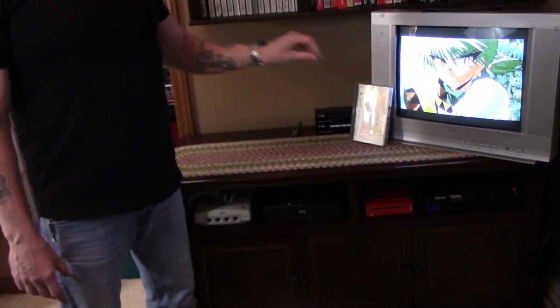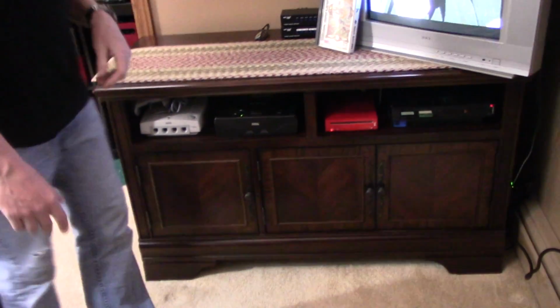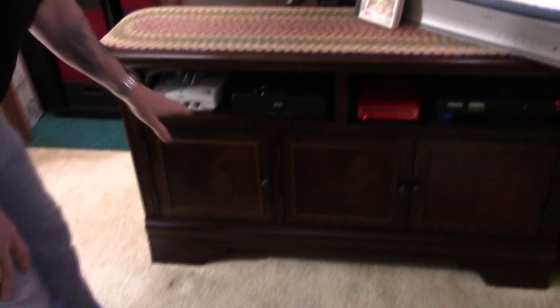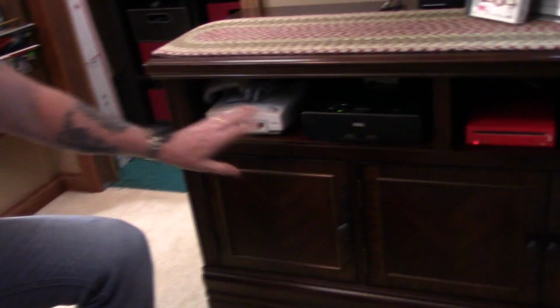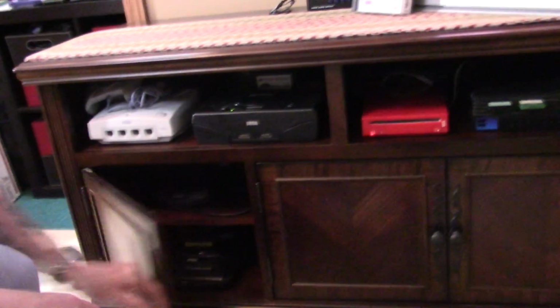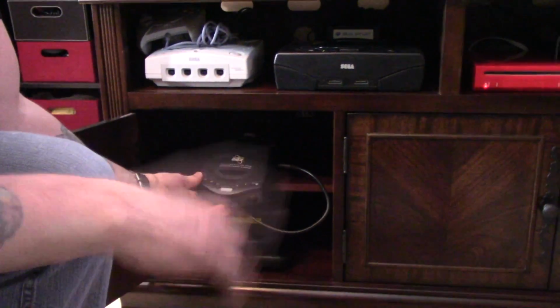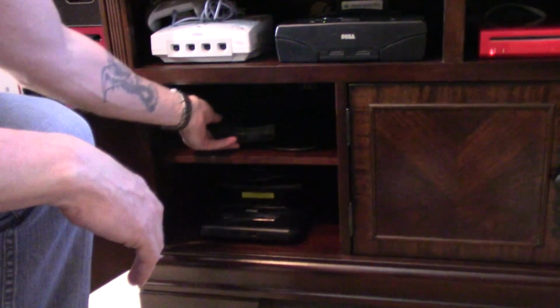Alright, and this is where I keep my consoles. These are all my composite video systems, basically anything from Nintendo up. We're going to go over each one here a little bit. I do have here a Saturn, a Dreamcast, a Wii, a PS2. I have a Sega CDX in here. Great story how that came about. We'll cover that in another session. I have a Genesis and a 32X.